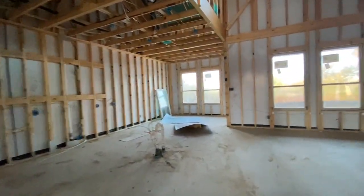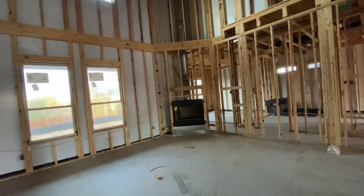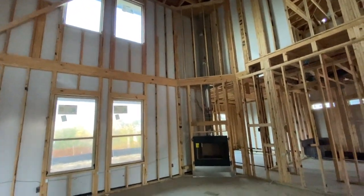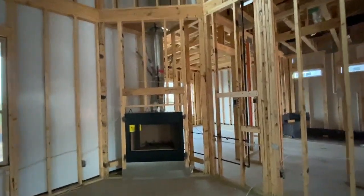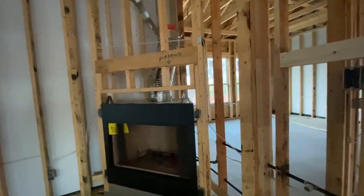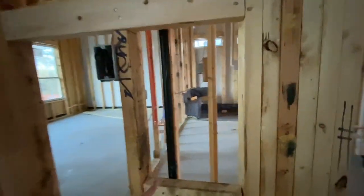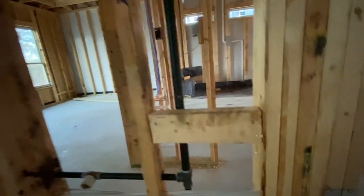All right, so this is your main living space. The fireplace is installed. We have windows all the way up there. And this is looking great. So I do want to show y'all, this pipe right here, that is going to be for the gas. So that goes to the fireplace, and then we'll see it again in the kitchen going to the stove. So this is what your gas line looks like, and then your electrical is this white wire.